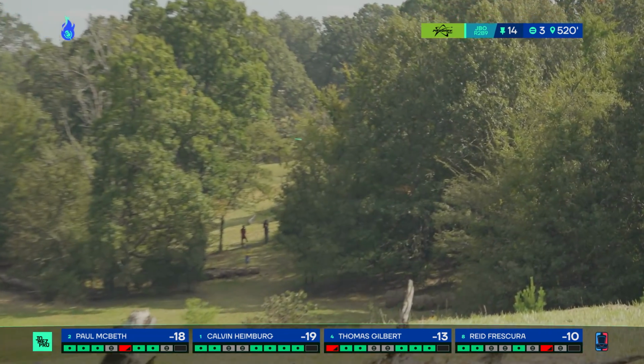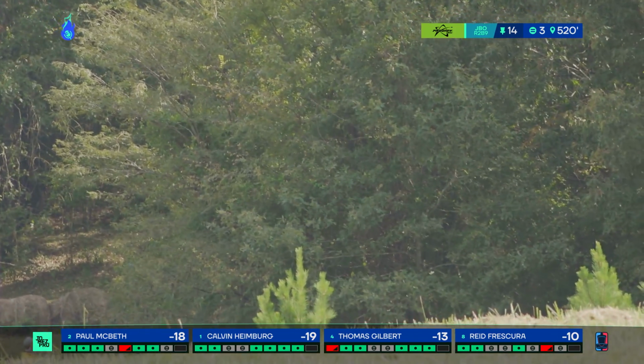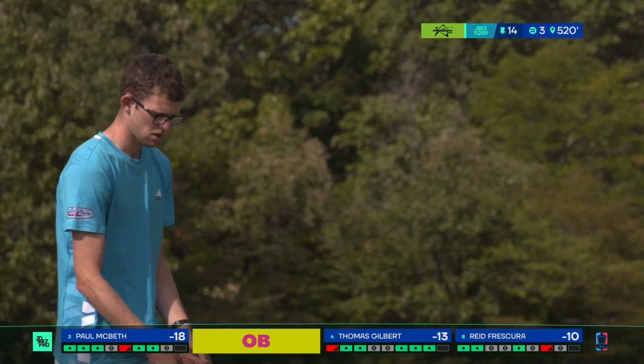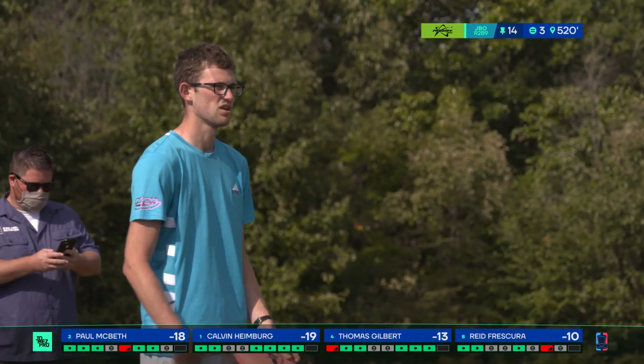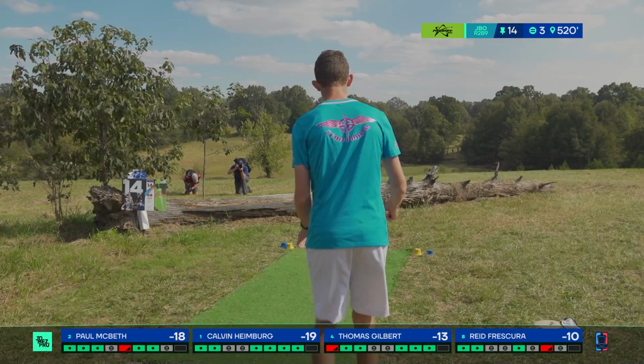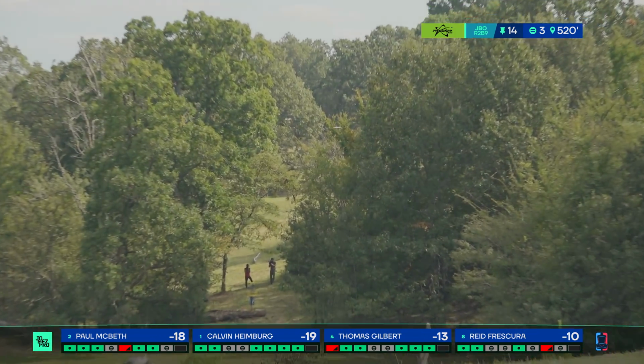Oh no. So B. And Calvin's not wrong. God. Overturns that drive, and that is the big mistake to make. That's going to be out of bounds short of the ditch. 4 best case scenario right now for Calvin, and that opens up the door for Paul to retake this lead.